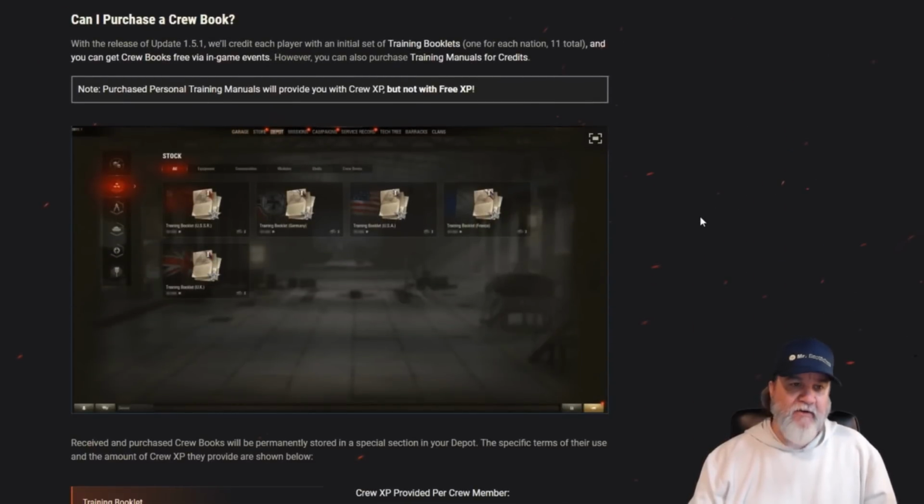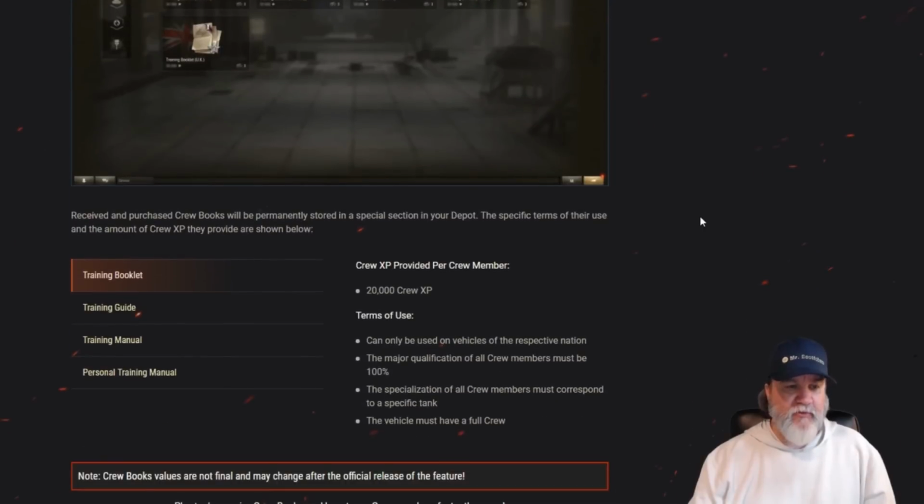You'll be finding them underneath the depot tab. They're going to have a new area specifically just for crew books. And again, this here gives you the examples of the different types of booklets. The training booklet, 20,000 crew XP. Can only be used on vehicles of the respective nation. That makes sense. The major qualification of all crew members must be 100%. The specialization of all crew members must correspond to a specific tank, and the vehicle must have a full crew.